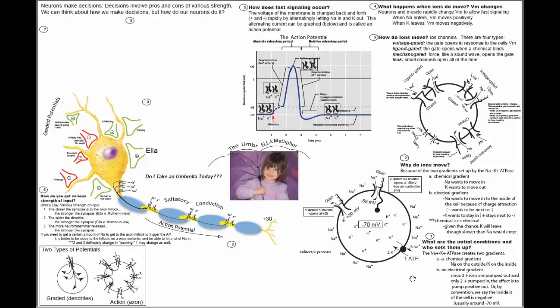And those pros and cons can be of various strengths. So what we want to know then is, how does the neuron apply pros and cons? And how do those pros and cons have different strengths so that the neurons can make our decisions for us? And where it all begins is in the model cell.